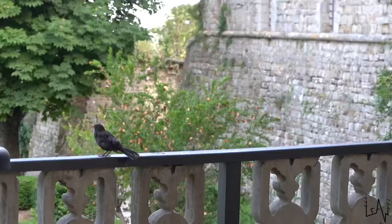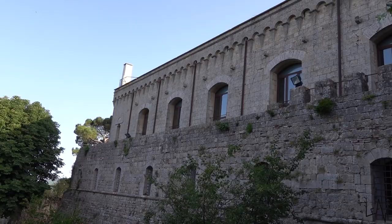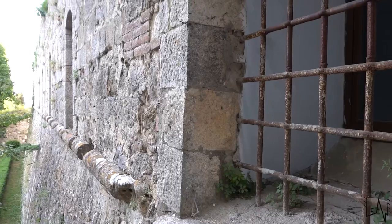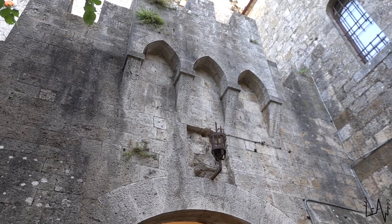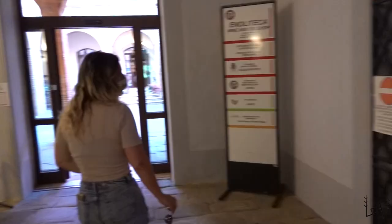Fortezza. The fortress of Montepulciano was mentioned as early as 715 after Christ, but we are not sure whether it was built here on the remains of an Etruscan Roman temple, or simply because the point was strategic for the control of the Val di Chiana and the Val d'Orcia. It is now home to the Consorzio del Vino Nobile di Montepulciano. Enoteca, wine and oil shop, and then archaeological site, free entry.